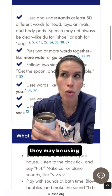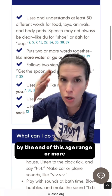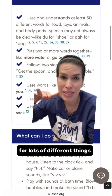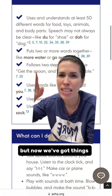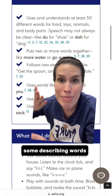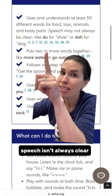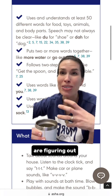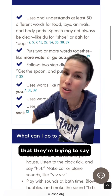They may be using around 50 words by the end of this age range or more. And those words are words for lots of different things. So in the beginning, we just had lots of names for people and objects, but now we've got things like body parts, action words, some describing words maybe like wet or sticky or yucky. Speech isn't always clear because those little muscles are figuring out how to get to all the different places to make all the sounds in the words that they're trying to say.